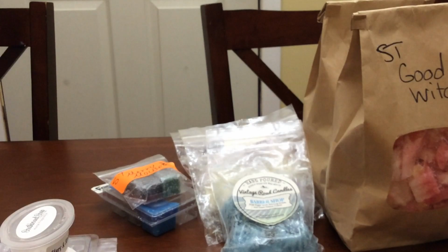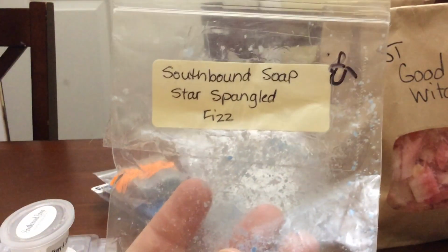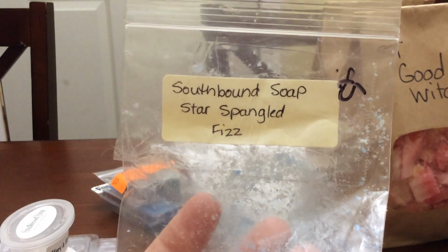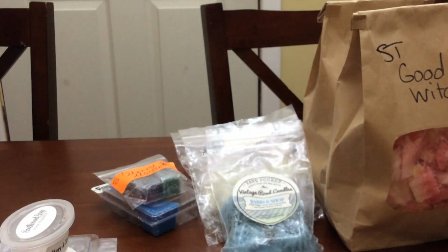Performed very well. I did Star Spangled Fizz. I did this one on the 4th of July in a different room. This is really good too. It was kind of fruity, I think. I don't know. I'm having a really hard time distinguishing what things are. It was real good though.